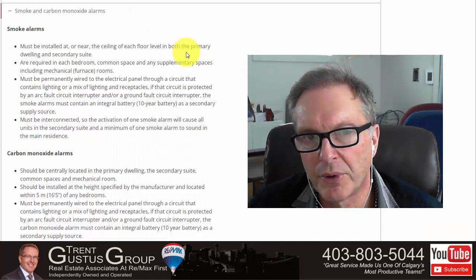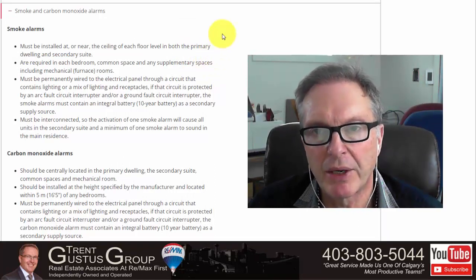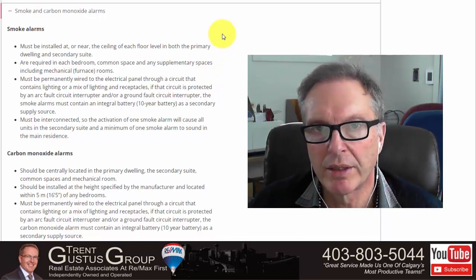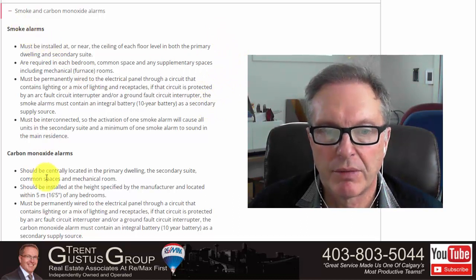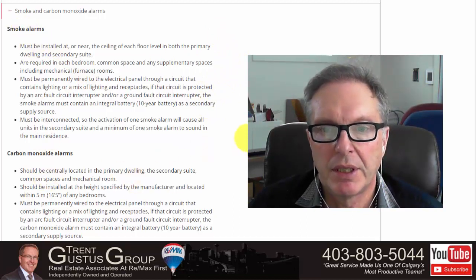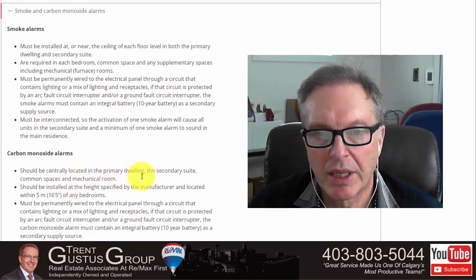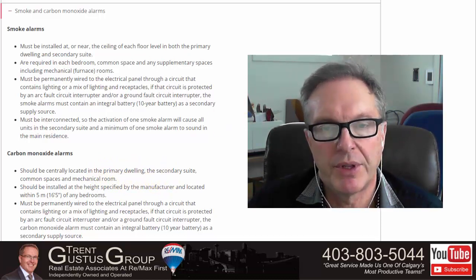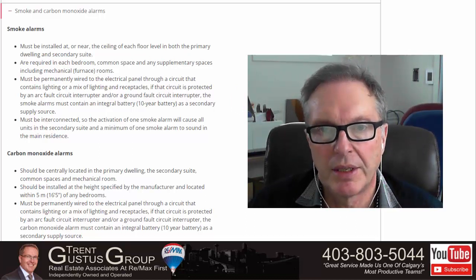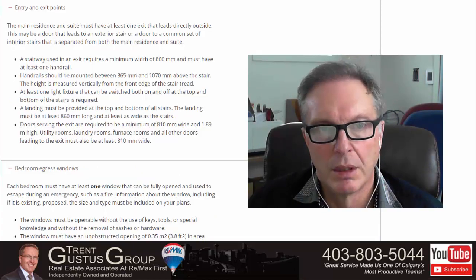Now they're also looking for smoke alarms and carbon monoxide alarms, and they can't be battery operated. They have to be hardwired, fire alarms or heat sensors and things like that. They have to be centrally located in the primary dwelling, the secondary suite, common spaces, and mechanical rooms. So they're asking for every livable space to have these sensors, and like I said, they can't be battery operated. They've got to be hardwired, not just for the suite.